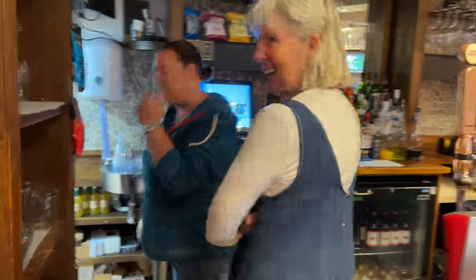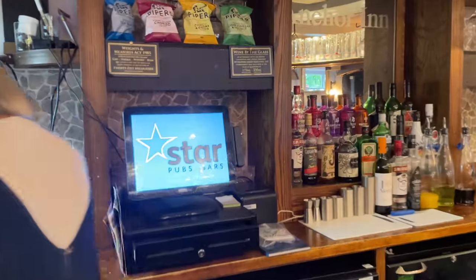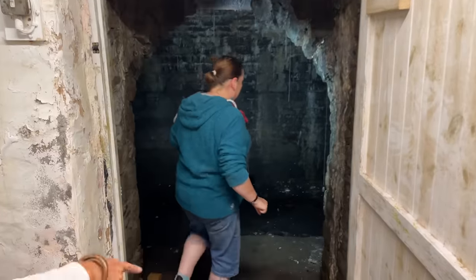The front door's locked, isn't it? I did lock it. Let me check. Yeah, I think the back door's locked. So we're going down into the cellar of the Anchor Inn. This is one of the oldest buildings in the village. I think you're going to be a bit gobsmacked when we get to the bottom here. Just go past the wine, Rich. Oh, big spider went across there.